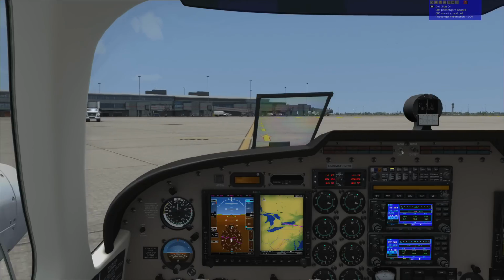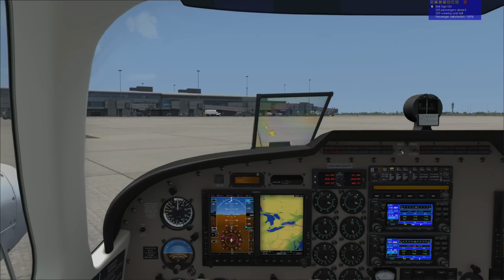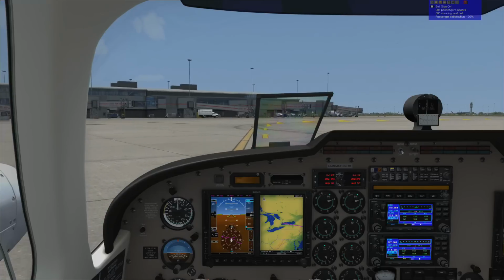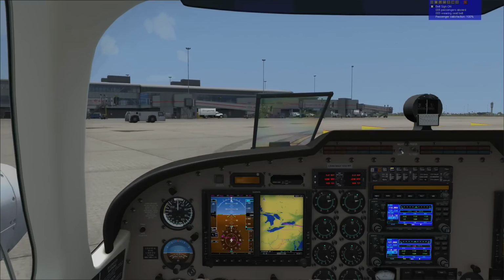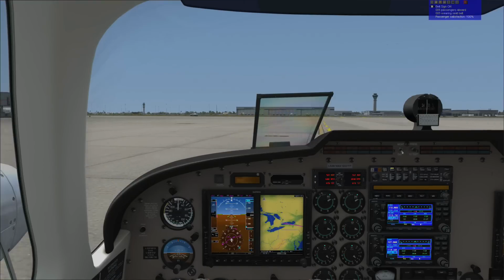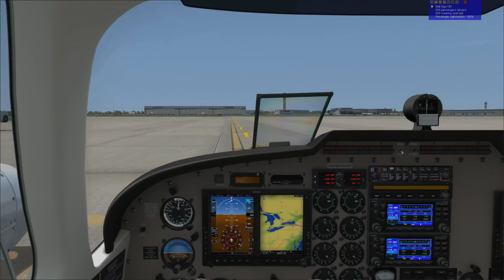Man, that truck, dude. There you go. Turn, buddy. Do not hit me. There's tons of vehicles, man. I had a bunch of trucks and everything when I was setting it up, flying around with me. Bunch of these tugs everywhere, too.